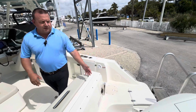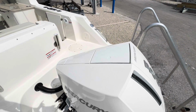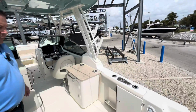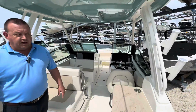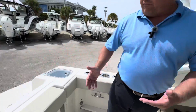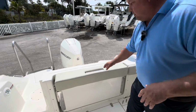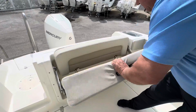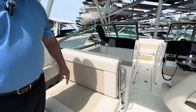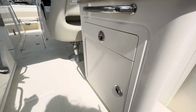First, start with the power: this Mercury 300 V8 motor. And you'll notice here in the cockpit, it transforms itself from a day of fishing with your bait well here, and then when you're off to go cruising, just pull out the bench seat. Got a utility center, great place to put appetizers or sandwiches.